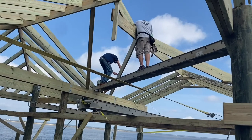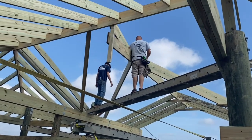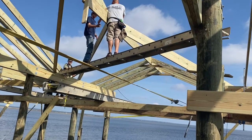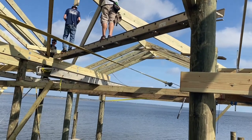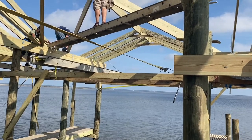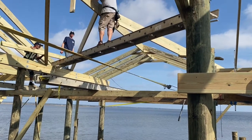Got the center ridge for the front gable up now. Got temporary brace up there, and they've got the 2 valleys installed already. Got a whole lot of cutting there for that. Common cut up top, square, and then you got a 45 5/12 cut on the bottoms.